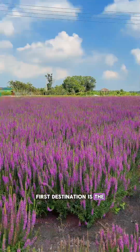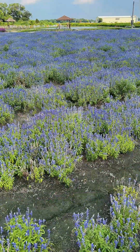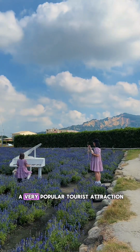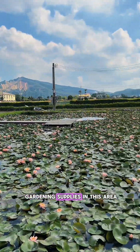First destination is the flower farm. This is very popular because you probably have seen a lot of photos wherein you have a woman playing the piano in the middle of a lavender field, which is this. But aside from being a very popular tourist attraction, this is actually really a flower market. You can buy seeds, potted plants, small trees, and other gardening supplies in this area.